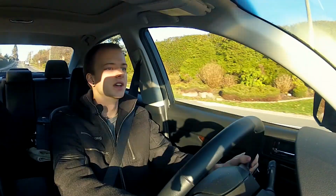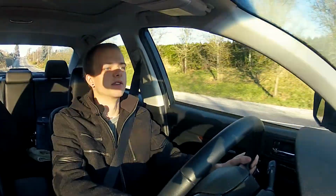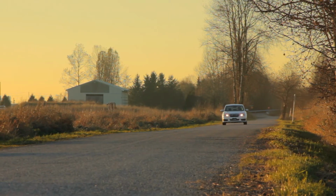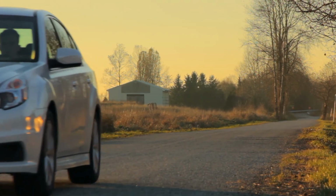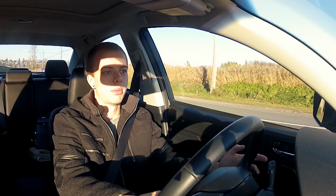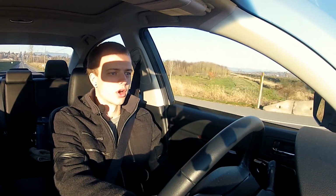First impressions, it's extremely comfortable. Despite having, you can tell the suspension is a little bit stiffer. It's kind of going for the more sporty feel, and Subarus are kind of known for that. I mean, you get in a Subaru, it's standard all-wheel drive and everything. This one we're driving right now is a 3.6R. It's got a 256 horsepower flat six with a 5-speed auto. It also has paddle shifters too. It's got 247 pound-feet of torque.